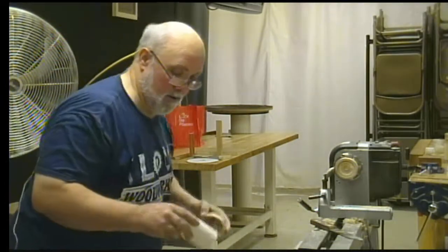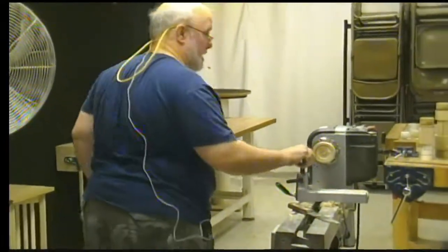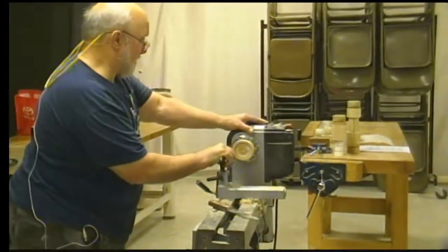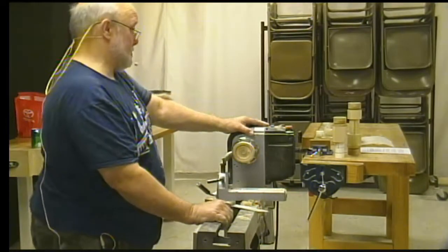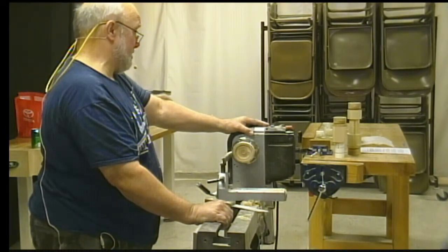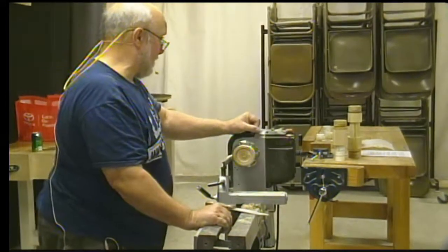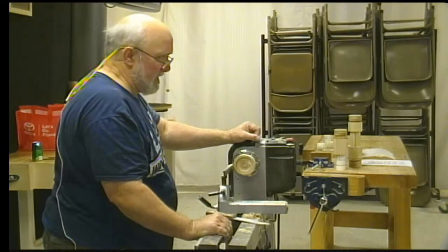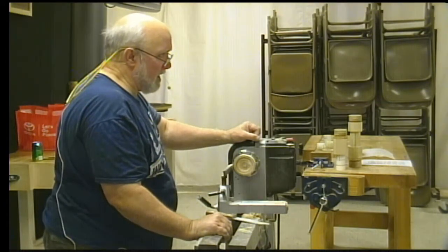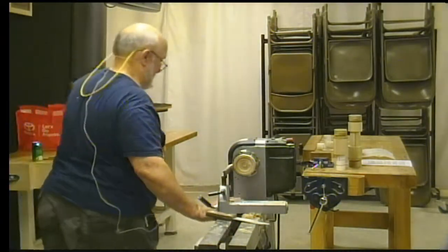And over here, how did you get the flat spot on? The flat spot? Well, it was only 3-inch material, and I had 1 3/4 inches, so I had to leave just a little bit of flat on it. I thought you were doing that for the numbers, for the lettering. I'm sorry? You weren't doing that for the lettering? No, I'll show you the lettering here in a minute.